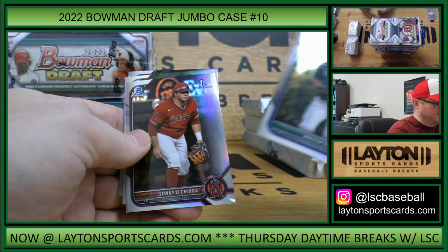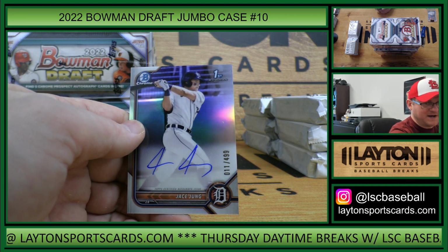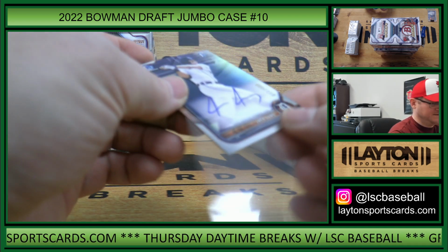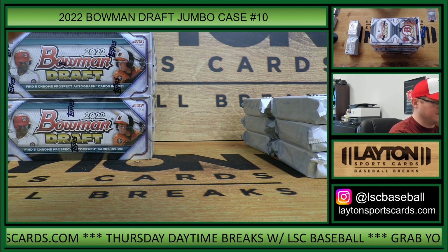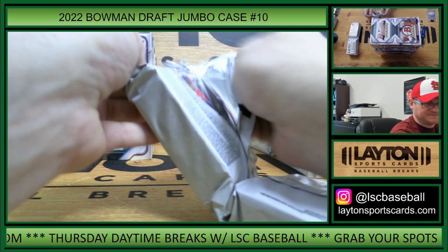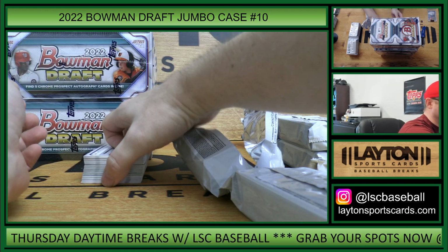There's Walter Ford, Sonny DiChiara. Yeah, nice. Tigers, refractor auto to 499, Jace Young. There you go, Detroit. All numbered autos so far, but I've seen a couple very good ones so far. Orange foil board matches, yeah.